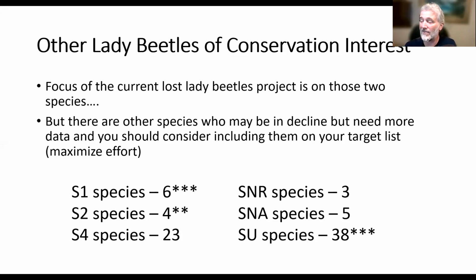Then we have 5 not assessed species, and these are basically just our introduced species. We don't assess introduced or invasive species. There's no point to it. These are not a native element to Canada, so there's no point in trying to conserve them here. What's interesting is the number of SU species. So these are species that are unranked. It's not that they weren't ranked, it's that the range of the ranking went beyond 2 levels. So if I had a species that fell between S4 and S5, then it would be listed as an S4/S5 species.